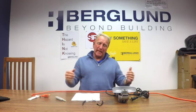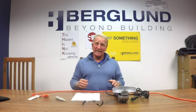Looking at electricity on Berglund construction job sites, if I'm in a boom lift and I'm working around overhead power lines, I'm supposed to stay a minimum of 10 feet away. If I'm using a crane around overhead power lines, I'm supposed to stay 20 feet away. One of the engineering controls we can use for overhead power lines is to call our utility companies, such as ComEd, and have them come out and insulate the lines if we feel we're going to get closer than we should. That's one engineering control.